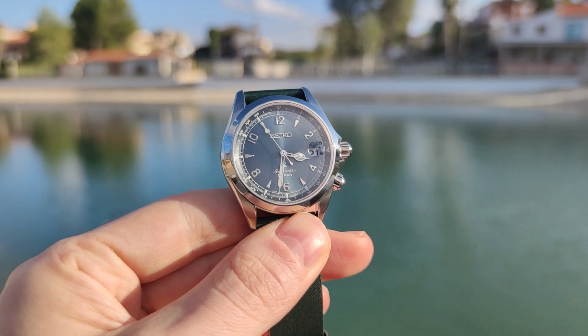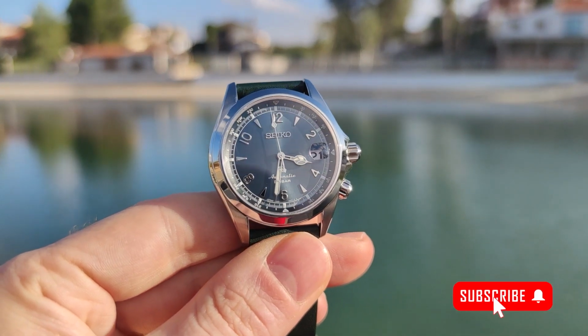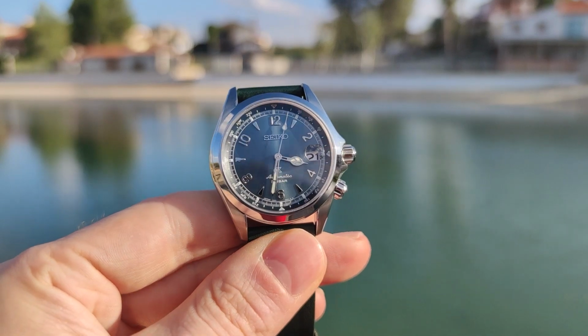However guys, I was lucky enough to get one at retail from my Seiko AD in Spain, Relojería Esparza, and if you're based in Europe, I really recommend you visit their online store.